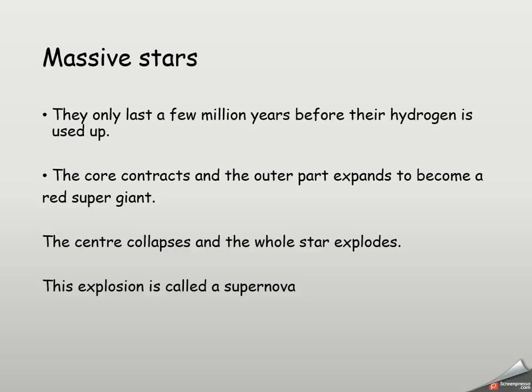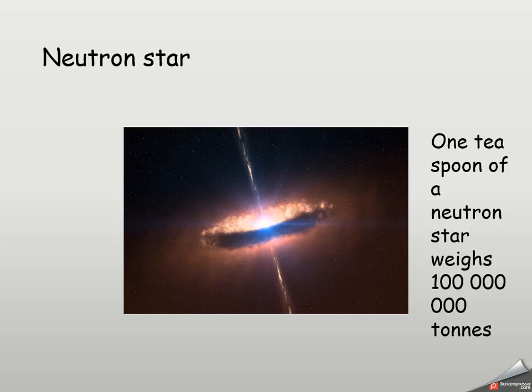Okay, so this is a planetary nebula, and this is a neutron star. So really big, massive stars, eventually when they die, won't turn into a white dwarf. They will turn into a neutron star. Now, here's an interesting fact: 1 teaspoon of a neutron star weighs 1 million tons. That's 1 teaspoon weighing 1 million tons. Now, that's heavy.